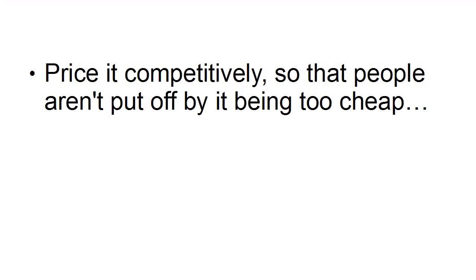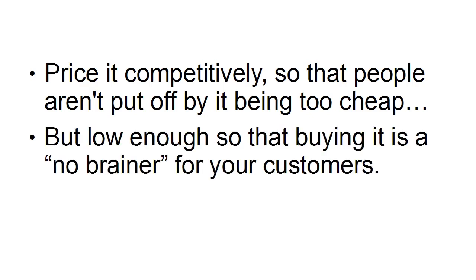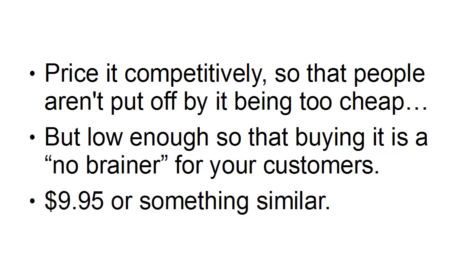And you want to price it competitively so that people aren't put off by it being too cheap. But you also want to make sure that it's low enough so that buying it is a no-brainer for your customers. You know, sometimes if your price is too low, people will think, oh, it's going to be rubbish, I won't bother. But a high price can also put people off. So if you sell it for something like $9.95 or something similar, then that's a pretty good price, because most people don't think too much about spending $10 or under $10 on a product.